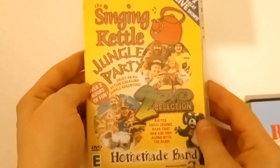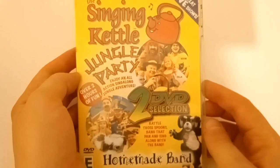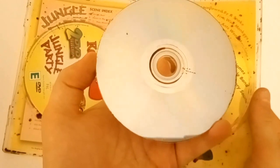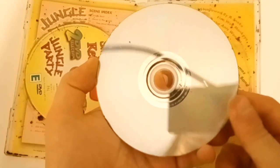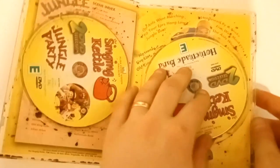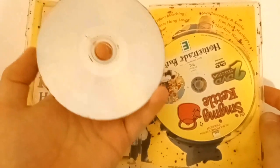Okay, we got a two-pack for Singing Kettle, Singing Kettle Christmas Jungle Party, and Homemade Band. I remember, I think Homemade Band has got a really damaged disc. Yeah, look at that. I don't know what happened here. I mean, I probably could clean it, but I don't. Oh, no, wait. What? Huh. Oh, no, it can be cleaned. What the hell happened to this thing? Did I spill something on this? How's Jungle Party? Oh, Jungle Party is also really bad.